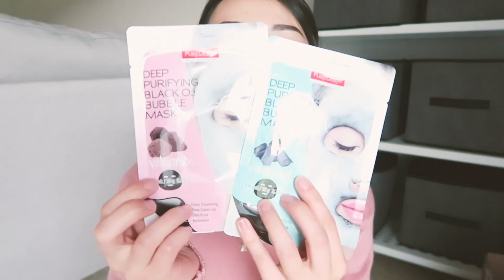So the first 2 items are from Purederm. This is their Deep Purifying Black Oxygen Bubble Mask, and I have 2, one in Volcanic and one in Charcoal. Now the Volcanic one says that it's for deep cleansing, pore cleaning, skin purification, and hydration. And then the Charcoal one is for purifying, peeling, toning up, and moisture.